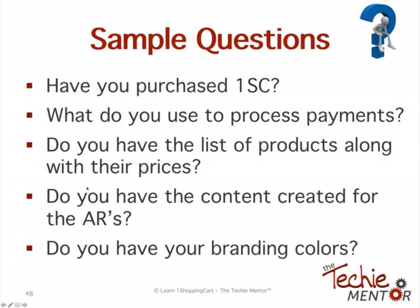So here's some sample questions. Okay. Have you purchased one shopping cart? No, but I know I need it, right? What do you use to process payments? PayPal. And I'm just giving you answers here. PayPal works in one shopping cart. That's what I use. Do you have the list of products along with their prices? So if they're going to add products, do you have a list of the prices? Do you know what the prices are? Do you have the content created for the autoresponders? And I have ARs here, but autoresponders. Do you have your branding colors, right? Blue is not blue. You need that hex number. You need the RGB number because there's millions of shades of blue.